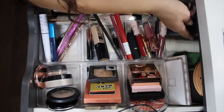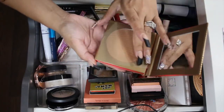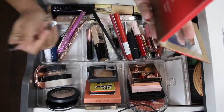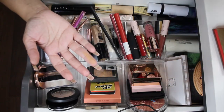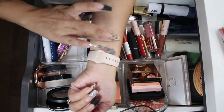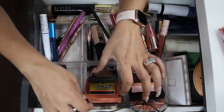I pulled in, we'll get started with this biggest one. This is the Morphe Icon Bronzer, Glam Bronze, face and body bronzer, and the shade is Icon. I remember that I really enjoyed it. It's been a long time since I used this, so let's go ahead and try it. Looks like a really nice shade. So I'm excited to play with this one.